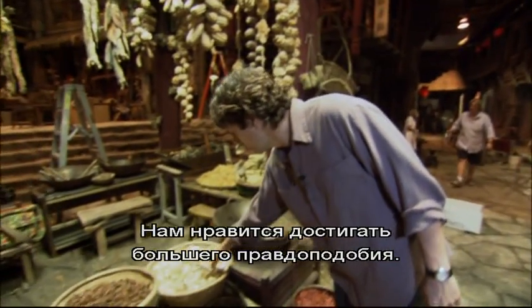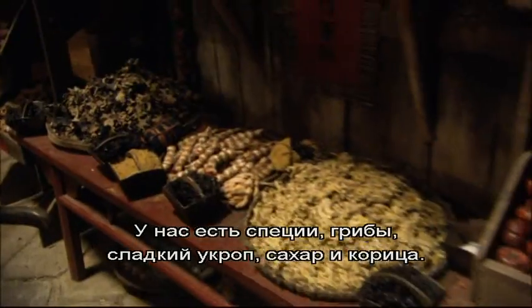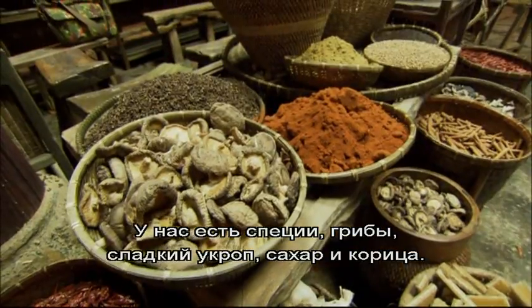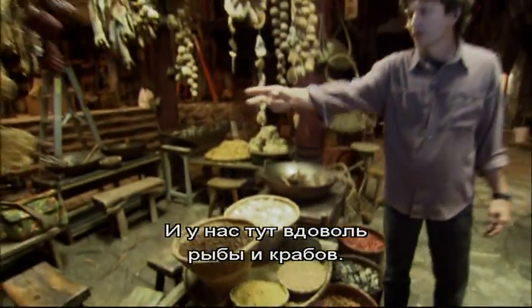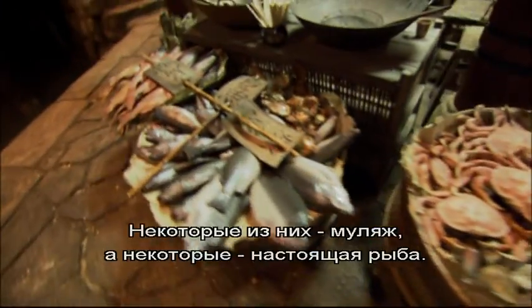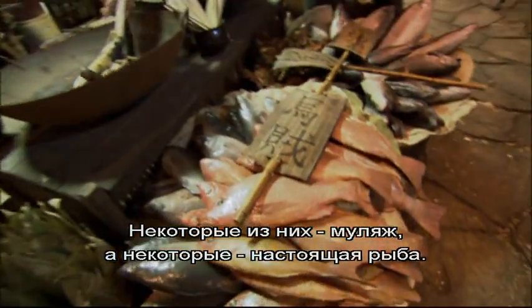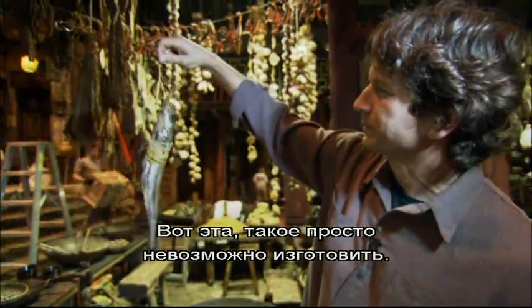We like to strive for as much reality as possible. Spices and mushrooms and fennel and sugar and cinnamon, and we've also got a great deal of fish and crabs. Some of them are fake and some of them are actually real fish. Something like this, you just can't manufacture that.